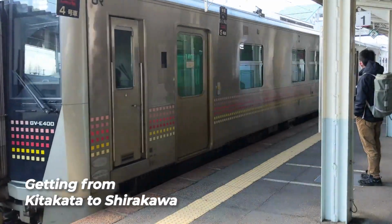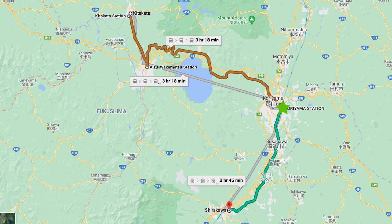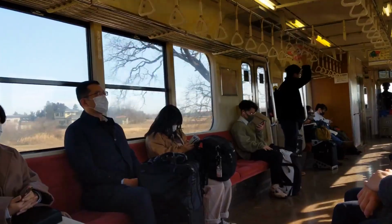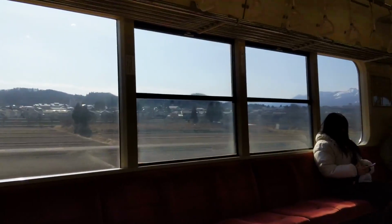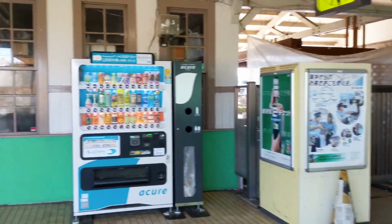Going from Kitagata to Shirakawa, you have to stop over in Koriyama City along the way, which is what I did. And while I was there, I couldn't say no to a coffee break. Weather-wise, it definitely got warmer as I made my way down this corridor too. Snowy fields becoming dry fields. So to summarize, I went from Kitagata and now I'm in Shirakawa.